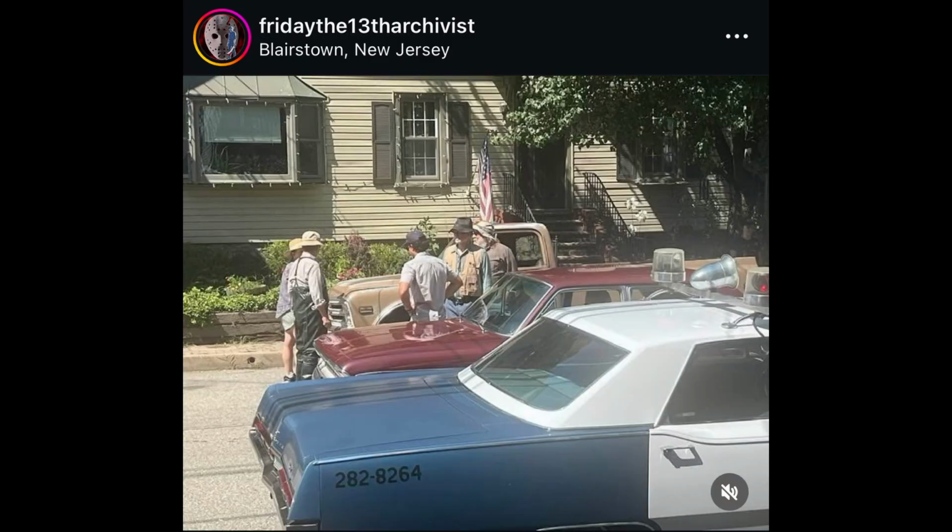So next up, we've got the fishermen there. Looks like they're either shooting a scene, but also it looks like they may be discussing something before shooting. We can see that beautiful police car in the foreground. I think that's one of those Grand Furies, if I'm not mistaken. I don't know cars very well.